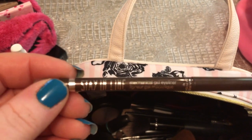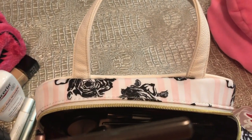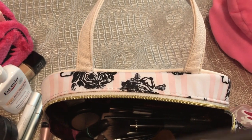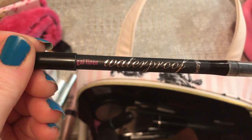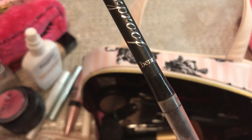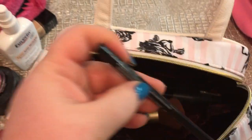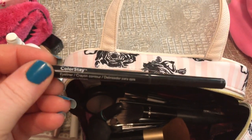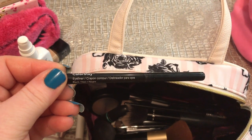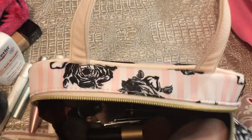This one is Stay in Line. Very good eyeliner also. I think that's dark chocolate. And this is by Benefit, but it's called Bad Gal. It's a black eyeliner. Revlon Color Stay Eyeliner. Another goodie. I use between brown and black, but mainly brown I use the most on my eyes. I have blue eyes.